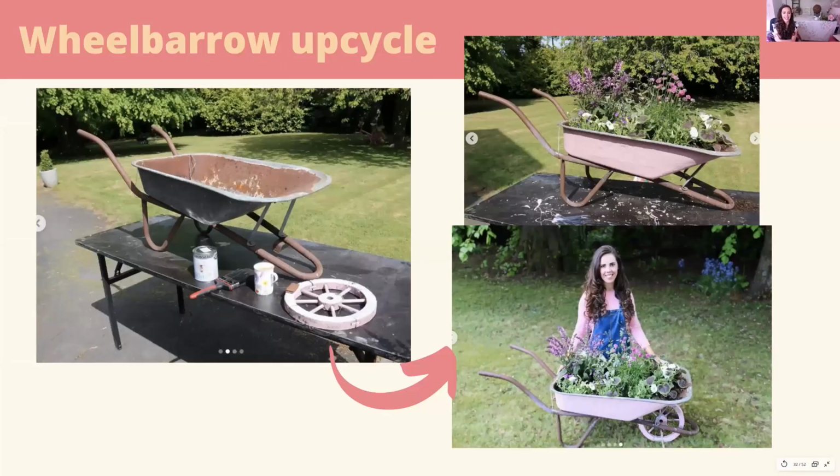So again, I like to use things that are ready for the wheelbarrow, or for the skip. This wheelbarrow had been in our skip. It was put in the skip, taken out, put in, taken out. I've done it so many times. Seamus kept on trying to get rid of it, but I thought that it would make a nice flower planter.